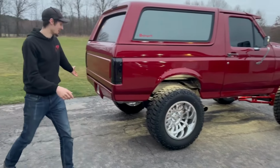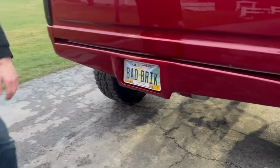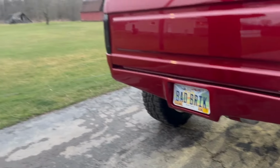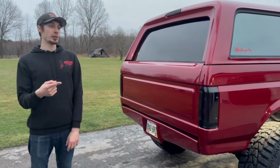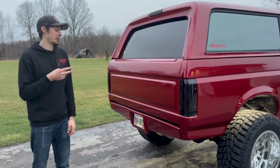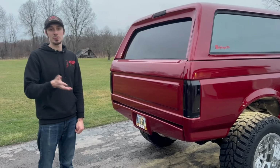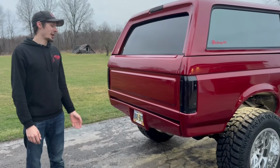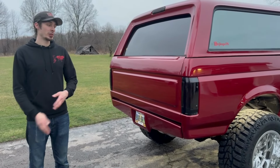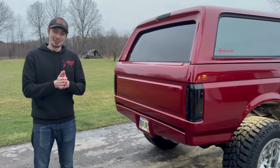So I've come to the rear. I like the rear. I have a different plate. Last time it was bad thing instead of bad brick. But now that I moved out, I have my own insurance. I went ahead and took both my vehicles off my parents. And even though this has been my truck since I was 15 years old, it's always just been in my dad's name because it was cheaper for insurance that way. But we finally got it transferred to my name. Long story short, could not keep the old plate. And I was very ticked off.